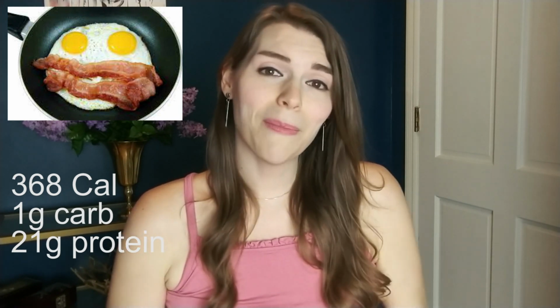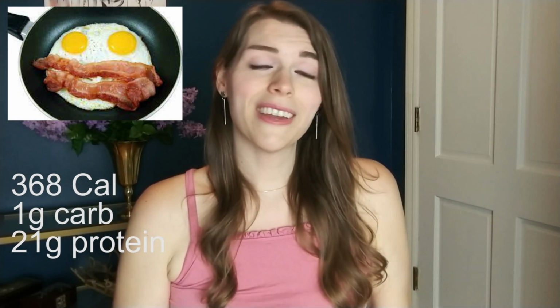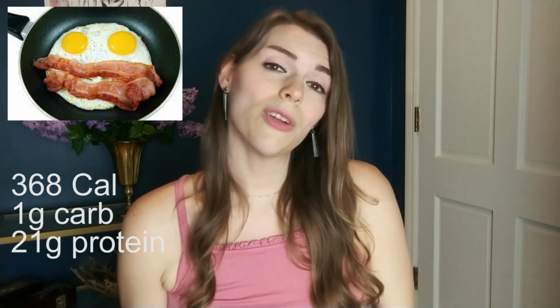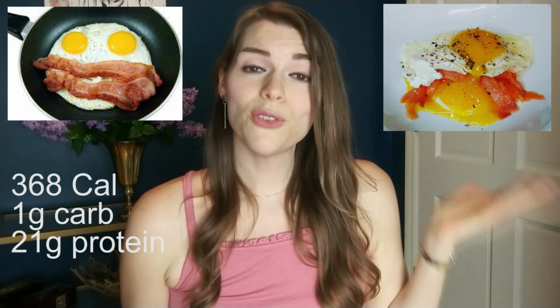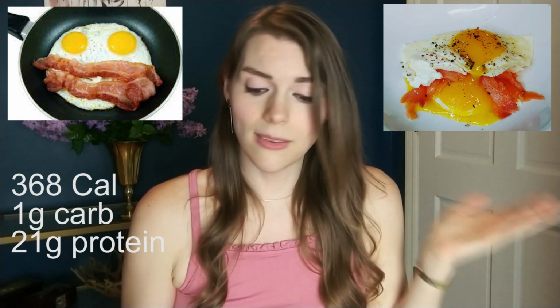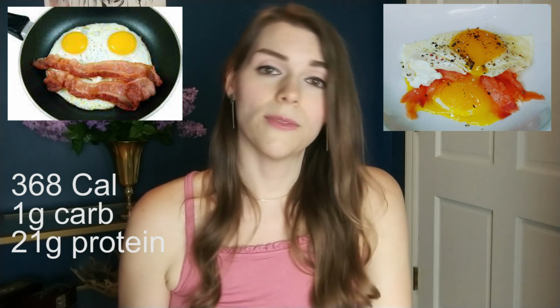And if you're tired of the bacon, I know, is that even possible? Or you're just thinking maybe you're not getting enough protein out of your breakfast, because that's a thing. You don't want to lose muscle mass or have hair and nail issues like I did as I was losing weight because I wasn't getting enough protein. You might consider trying one of my favorite breakfasts, which is 2 eggs, no butter used to cook them, 56 grams of smoked salmon, and 1 ounce or 28 grams of cream cheese.